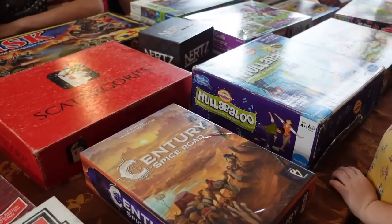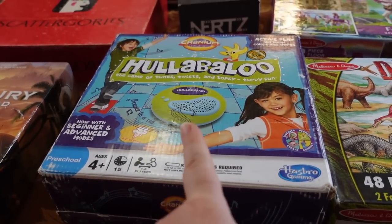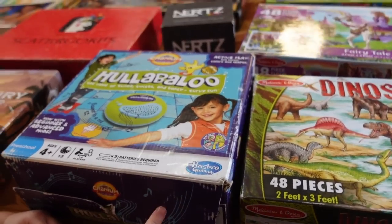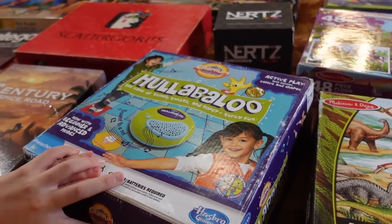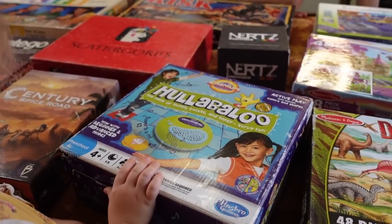Hullabaloo, on the other hand. Let me show. Let's show them this game. Hullabaloo. I bought this one years and years ago. If you look at the box, it is very well loved. This is the most expensive game that I have ever purchased, but it is also the most played with game that I ever purchased.